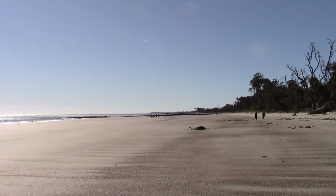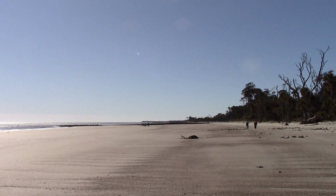I'm pretty sure that group right there in front of me is my group, since I just heard Alex saying something rather loud. It's typically Alex. This is my kind of weather to be at the beach. Not hot, just beautiful. Slightly breezy. Beautiful blue sky. Nature all around you instead of hotels, even houses.